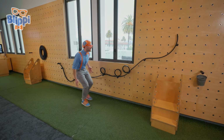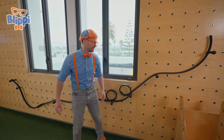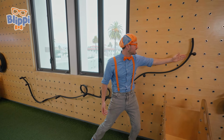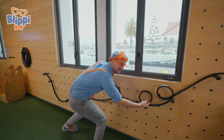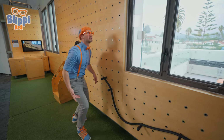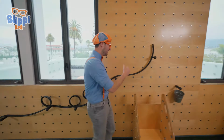Whoa, check it out. This looks like a racetrack. But I don't see any cars around here or planes to race. Huh, but it definitely looks like one because it looks like you start right here, you go down, you do a loop-de-loop, you do a second loop-de-loop, you do a third loop-de-loop, and then you go all the way to the finish line. Okay, let's see. What could we race around here? Oh, there's something.